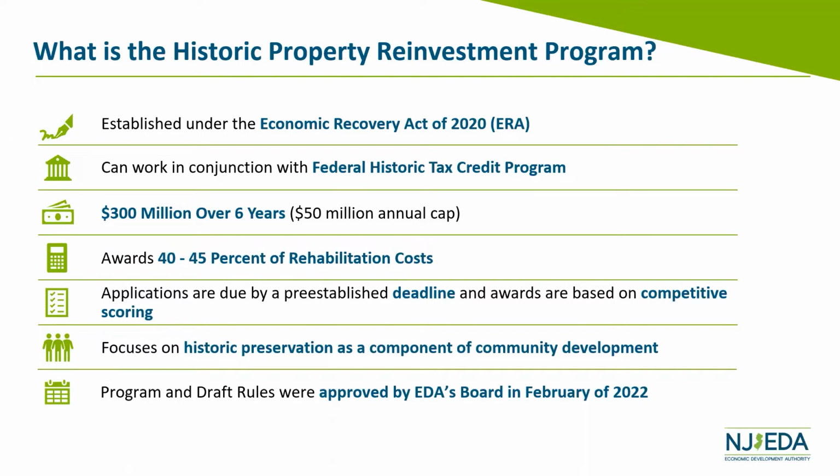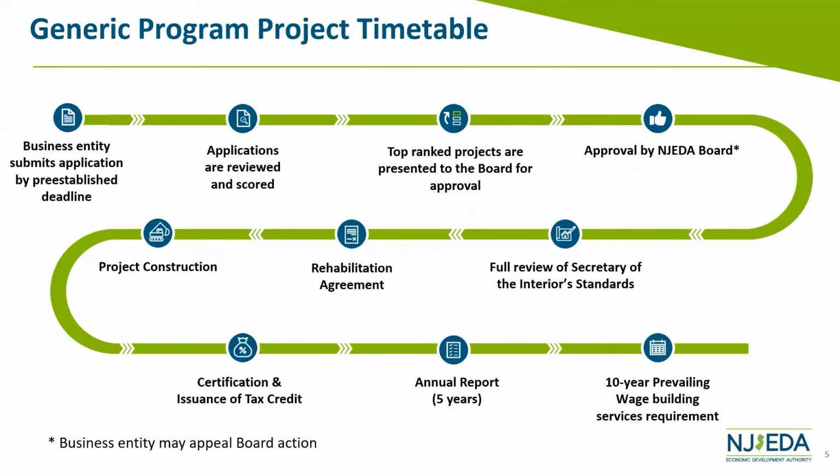So now we'll talk a little bit about exactly how the program works and what steps an applicant, or a project, goes through in the program. First, the business entity, which is the term used in the statute for the applicant, will have to apply by a pre-established deadline. Once we set up a window with a deadline, and the window closes, we will start reviewing all applications.